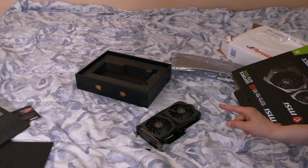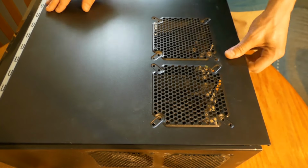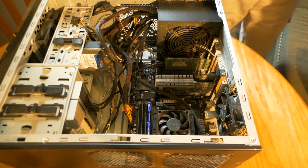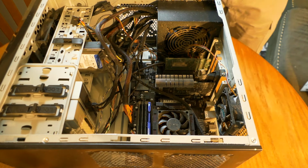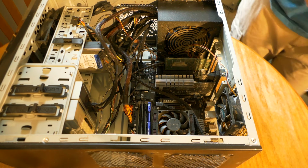Now to install this. That's kind of messy in there. And I have to find a screwdriver now.